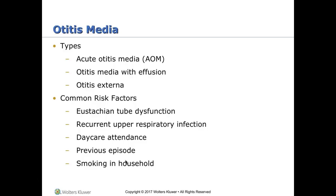Previous episodes: once an ear infection baby, if you've got a little one that has one or two or three, the more you have, the more you get. It just may be a structural thing. Tubes may be in that little baby's future. But it tends to be either they have no ear infections or they have two sets of tubes, one after the other. Smoking in the household: smoking irritates those tissues in there, so it causes some swelling, again trapping that bacteria and that fluid behind the eardrums.